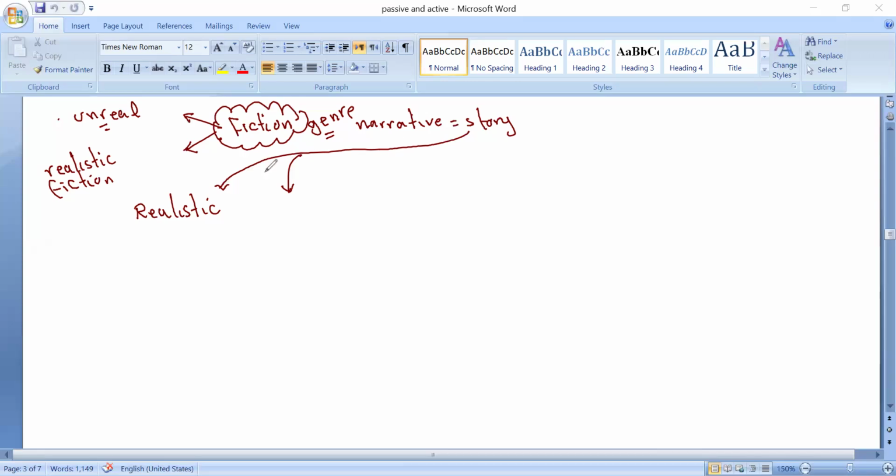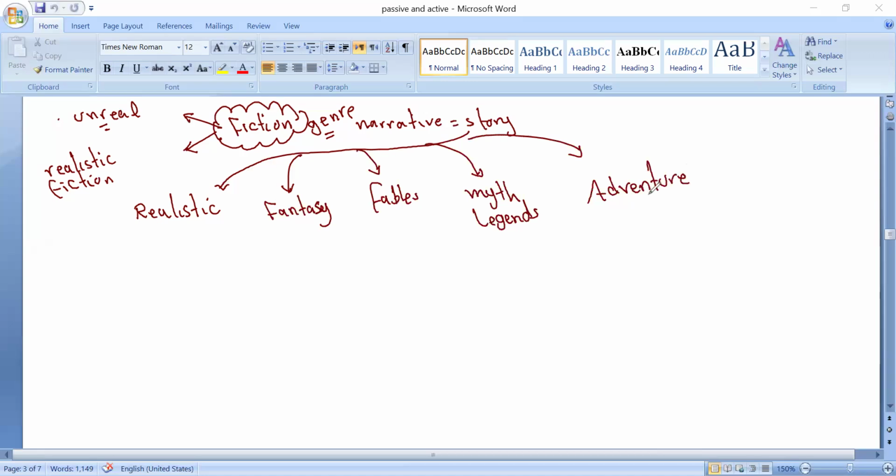All right, shabab. So besides realistic fiction, there is a kind of story named fantasy. Fantasy stories, fables, myths, and legends. Adventure stories. These are different kinds of stories. Finally, what most of you also like, which is science fiction stories. In this course, we will concentrate on the realistic fiction, the adventure story, and the science fiction. These are the main three types of stories we will be interested in writing about.